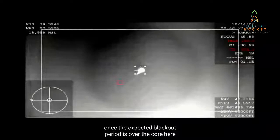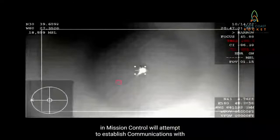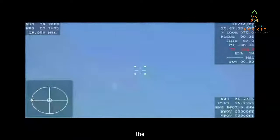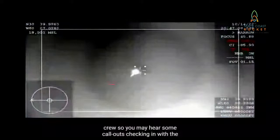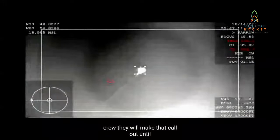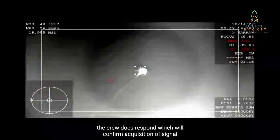Once the expected blackout period is over, the team here in mission control will attempt to establish communications with the crew. So you may hear some call-outs checking in with the crew. And they will make that call out until the crew does respond, which will confirm acquisition of signal.